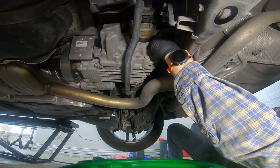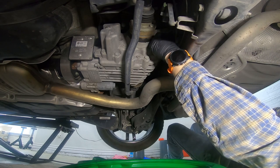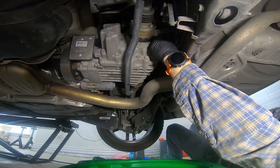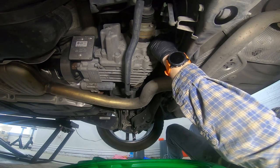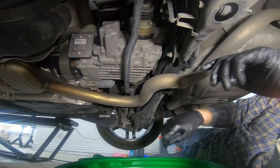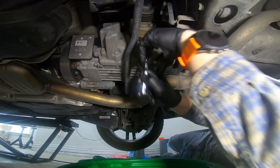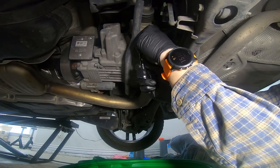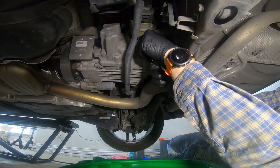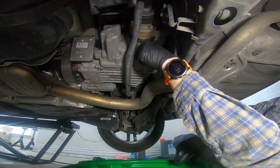This job is actually really easy. Just removing the two tiny 5mm Allens to access the fill plug, and then obviously the drain on the bottom. I opted to get new fill and drain plugs and replace the existing ones. I'm not really sure if that was necessary. They do have copper crush washers that come with the new ones. You could probably get away with reusing them once or twice.